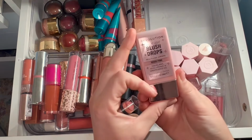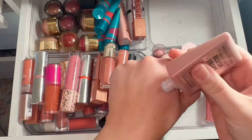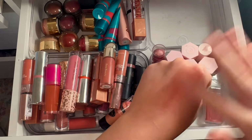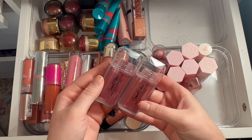I'm going to keep the Revolution Bright Light Blush Drops in the shade Rosy Pink. I haven't had this for too long, and it is really pretty. It's pretty sheer. But I really like the color, and I like the formula on this, so I'm going to keep that.